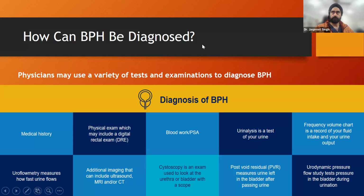Often the terms "weak stream" or "Doc, I'm urinating with a strong stream" are a very subjective assessment. The uroflowmetry helps us to evaluate objectively what the health of the stream is, which can lead to further discussion whether the diagnosis of BPH is accurate or not.